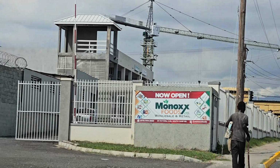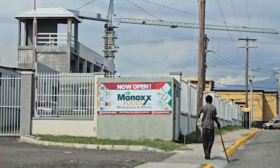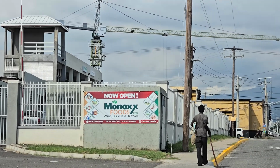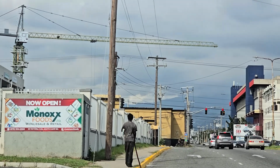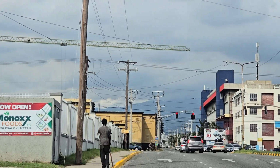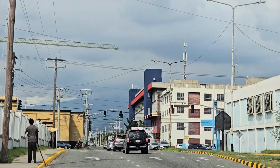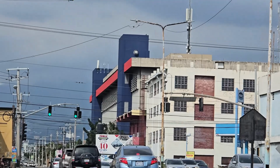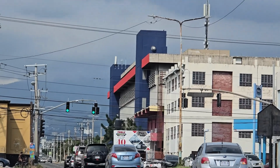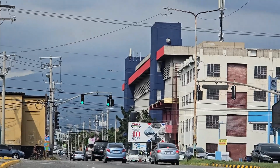This right here is also a new plaza. Before this, it was just an old building. You know, for some reason, I love when I see downtown getting some new life. A lot of potential is downtown, a lot of older buildings. That blue and red one is CSO, Central Sorting Office, for the Jamaica Postal Service. So it's kind of like their head office where all the mails go first.